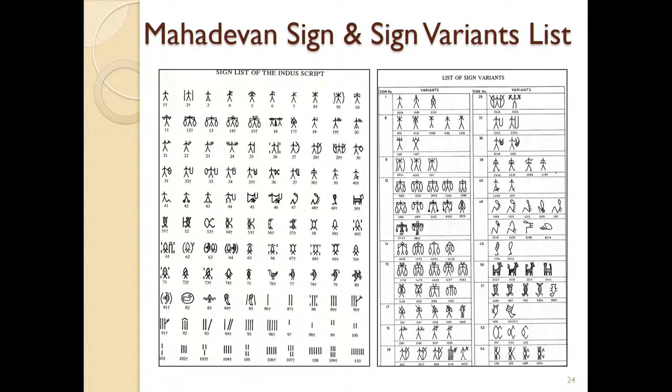On your left, you see the sign list of Mahadevan. He had an order of presenting this: humans first, and animals and that kind of thing, line objects next and so forth. I remember him saying that he followed a particular standard. I don't recall which standard he was using to represent signs in a particular sequence. Anthropomorphic figures first, and then animals, and next, line objects and so forth.